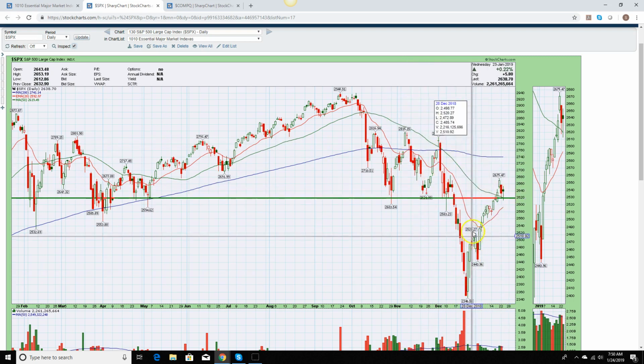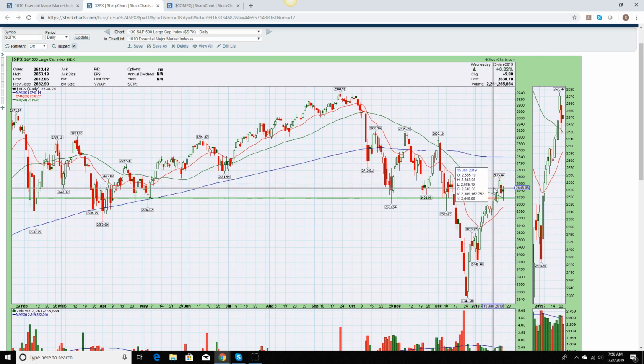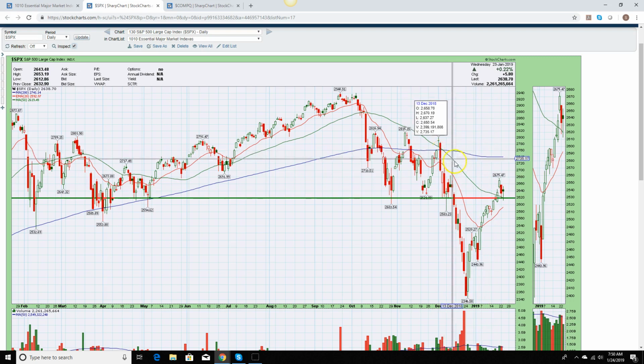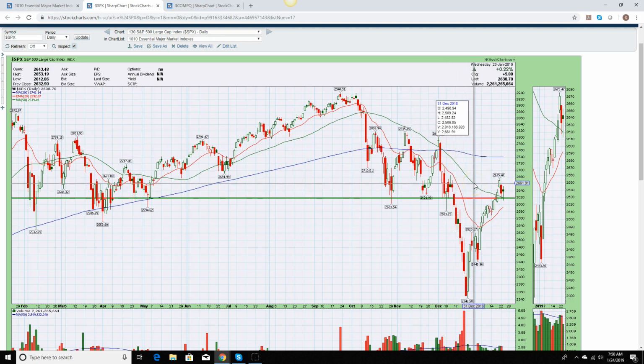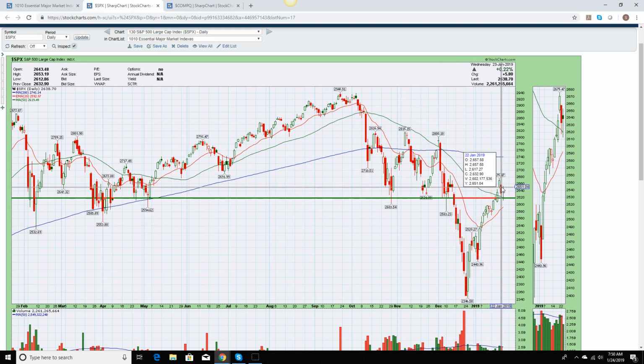And now we punched through resistance, and we're really in this zone right here where there's even more overhead resistance. So the market has a lot of work to do. We're still in a bear market. The 50 is under the 200-day moving average. In my opinion, this is a bear market rally until it's proven otherwise.